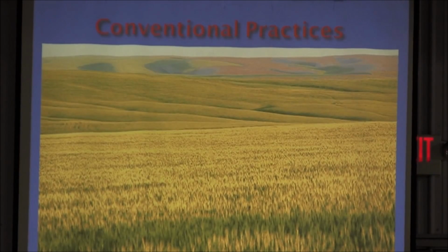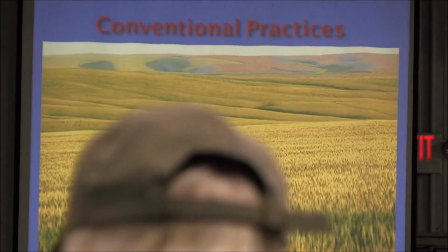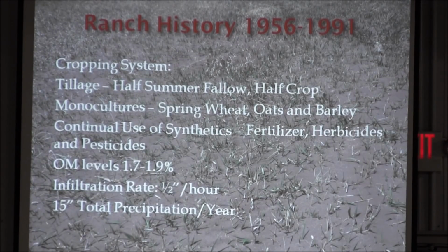That operation that I'm on, we're on 5,000 acres right next to, well, we're actually in city jurisdiction now, in the city of Bismarck. But that operation was started by my in-laws back in 1956, and they farmed conventionally from 1956 until my wife and I bought it in 1991. Their cropping system was all tillage, half summer fallow, half crop. All small grains: spring wheat, oats, barley. That's pretty much the only crops they grew there. And they had a continual use of synthetic fertilizers, and not only fertilizer, but pesticides, fungicides, etc.